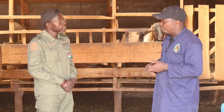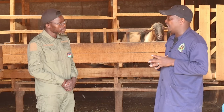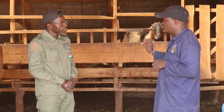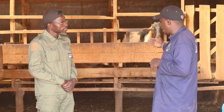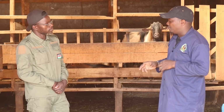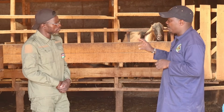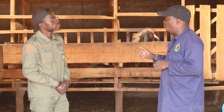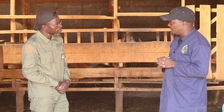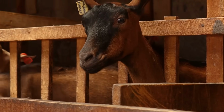It can smell, but the hygiene levels we have put in place here are very good. That's why you cannot see any urine. The urine normally goes down and then goes to the sewer line. The droppings we normally clean after every 1 day. We clean it, then we take it where it can be stored in a better position. That's why it is not smelling.